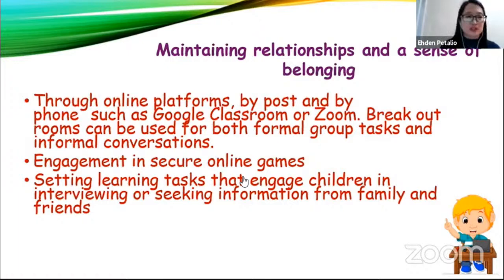So if you want to make kumusta lang sa inyong mga estudyante, or if you want to reteach para dun sa mga students who are struggling for the online learning that you are doing in a span of 1 hour, pwede niyong gamitin ang inyong mga Google platform, ang inyong mga online platforms rather. Then engagement in secure online games. You have to introduce different online games.